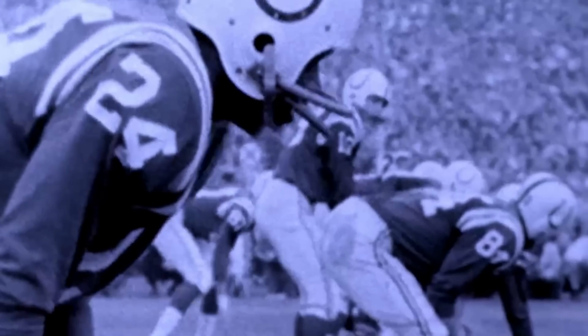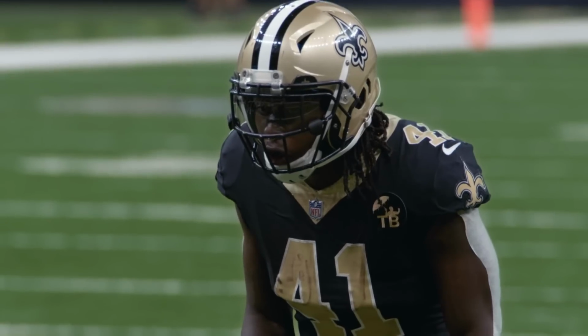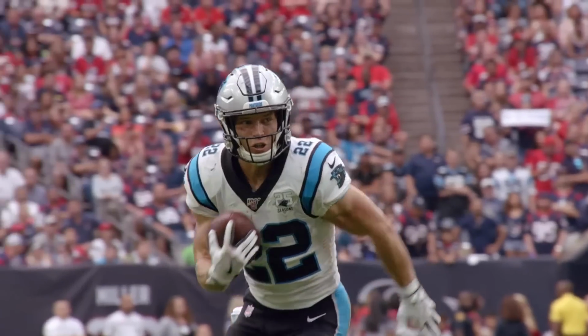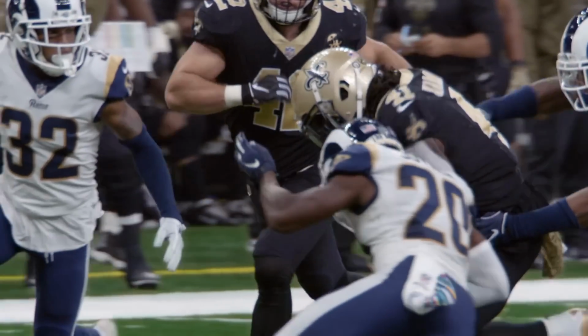Moore was the first real mold of a true receiving back, and almost single-handedly added an irreplaceable cornerstone to the modern NFL back. This style of play that Lenny brought paved the way for future players like LaDainian Tomlinson, Roger Craig, Marshall Faulk, and more recently Christian McCaffrey and Alvin Kamara to specialize in receiving and rushing dominance as a back.